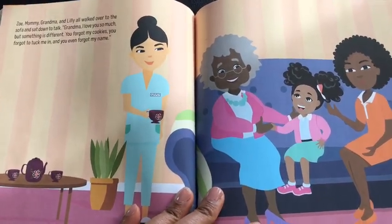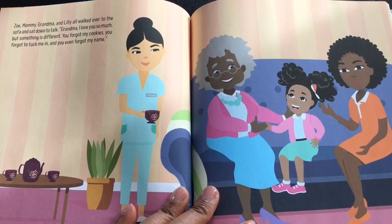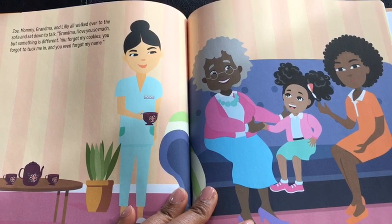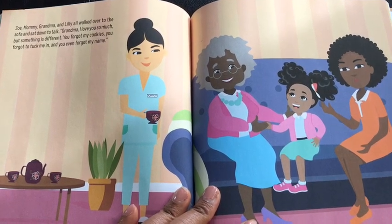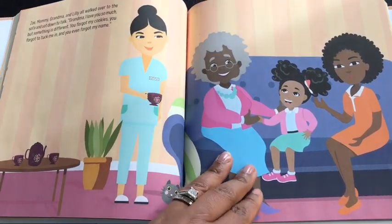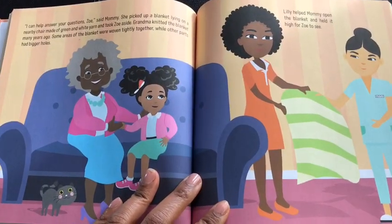Zoe, Mommy, Grandma, and Lily all walked over to the sofa and sat down to talk. "Grandma, I love you so much, but something is different. You forgot my cookies, you forgot to tuck me in, and you even forgot my name." "I can help answer your questions, Zoe," said Mommy.